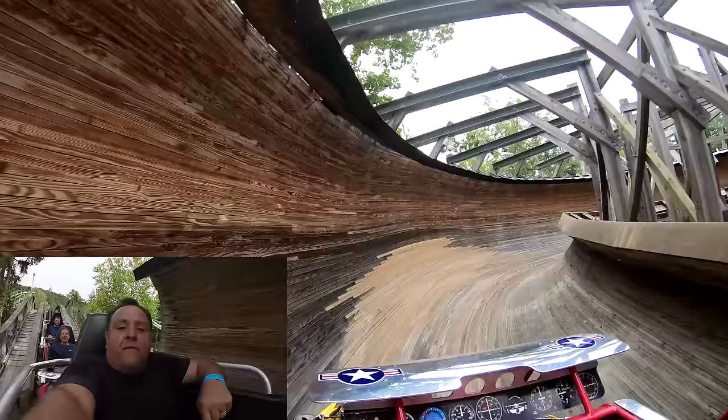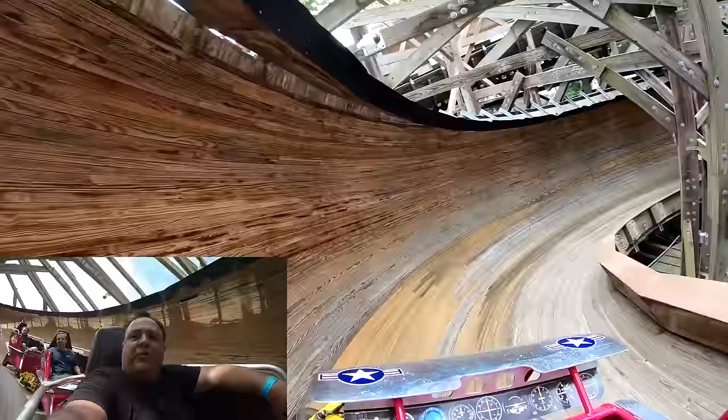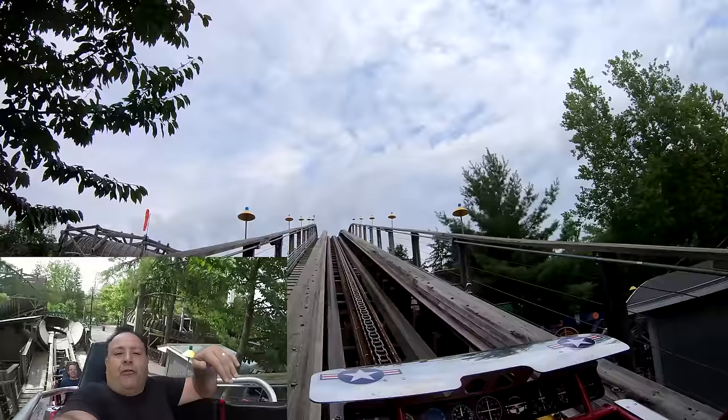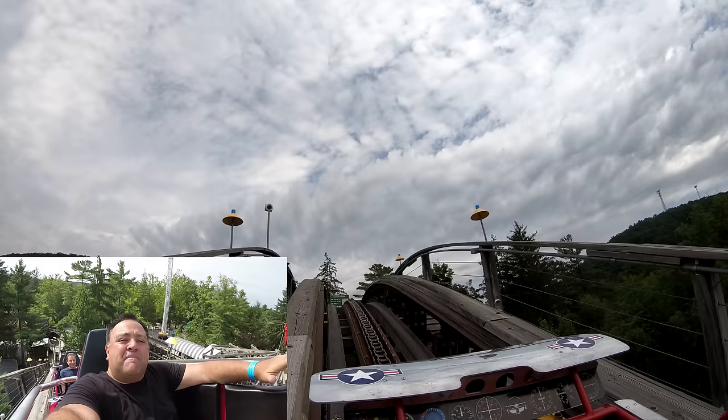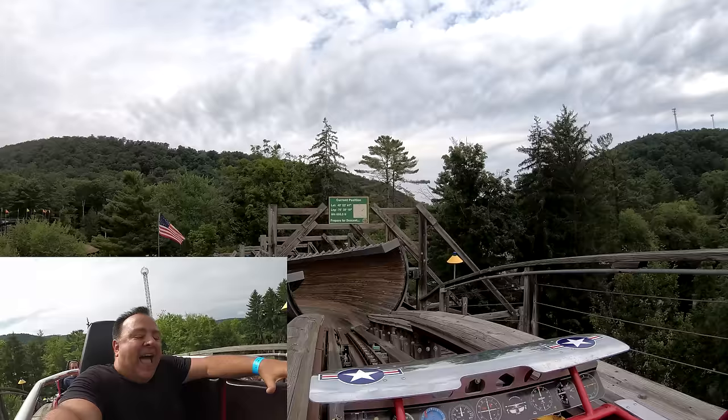All right, so now we're kind of in this first wooden trough here. Here we go. And it's kind of like a little free lift section that gets us up to the lift hill, and now off to the real bobsledding part. It's such a super cool ride. Like I said, there's other bobsled rides out there, but this is the only one in the world that is based off of the classic wooden bobsled roller coaster.